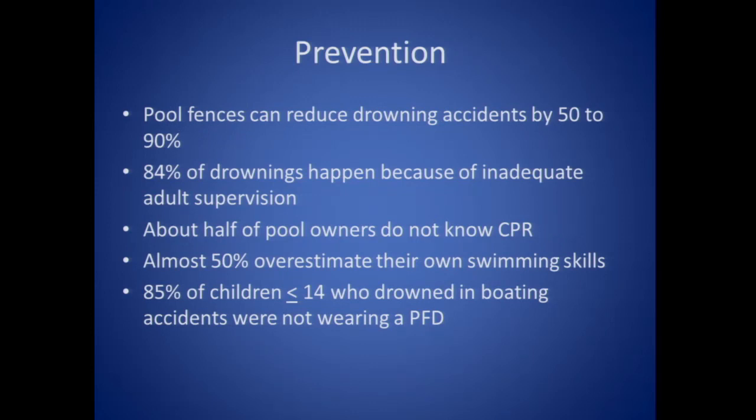How do you prevent it? Pool fences can reduce drowning by 50 to 90%. Okay, 84% of drownings happen because of inadequate adult supervision. Just watch your kids. I see people at our town pool all the time. Their kids are running around, these 2 and 3 year old kids by themselves, and mom and dad are over there reading a book or talking to their neighbors. And a kid could easily go underwater. Yeah, they have lifeguards, but the lifeguard's job is tough too. They have 100 kids they're watching in the pool.